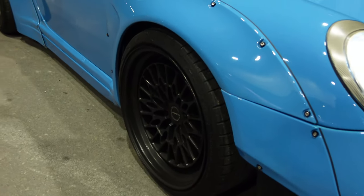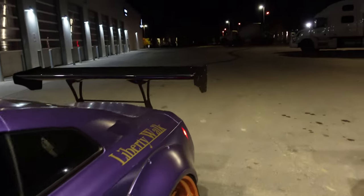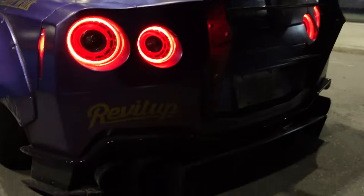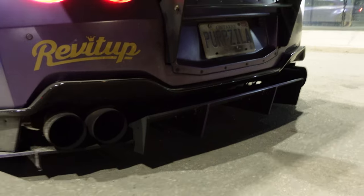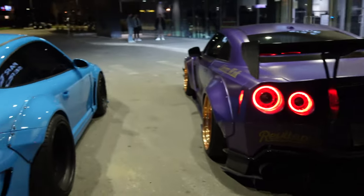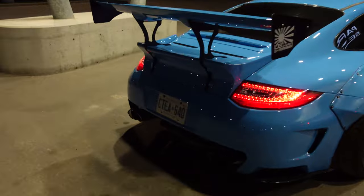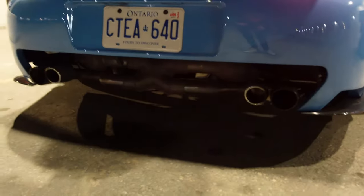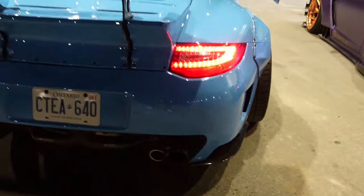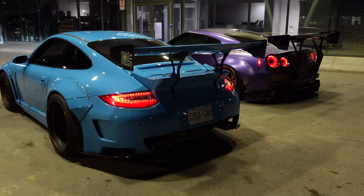So the gold on the GTR, we've got the black on the 997, 911. I believe we heard both of these cars pretty well when they were moving around earlier. We've got the insane Tomei exhaust sticking over that big rear diffuser on Purpzila, the Liberty Walk GTR. And on Josh's Liberty Walk 997, full custom exhaust. You can see the back of it is completely cut up, and the engine was actually sent to Europe and fully built before coming back here to Canada.